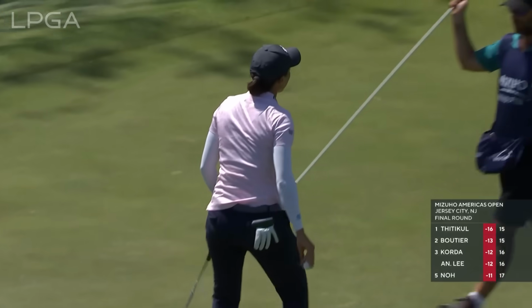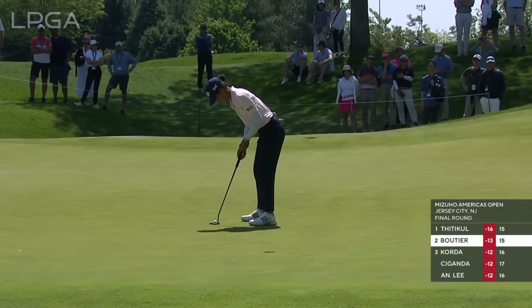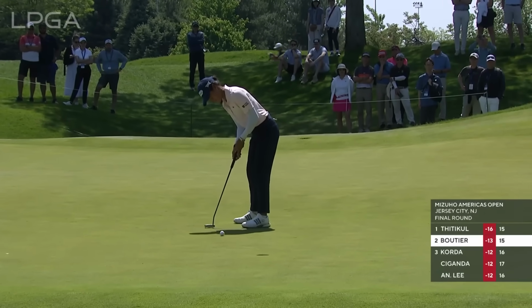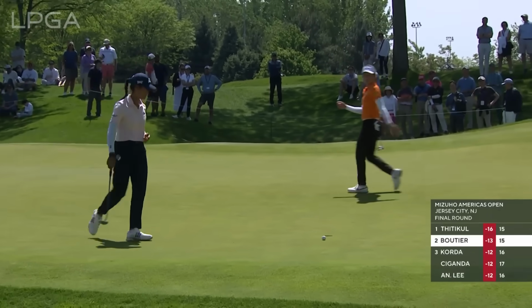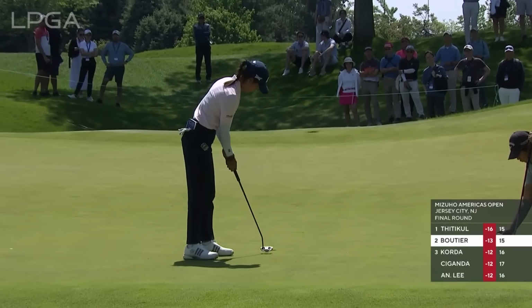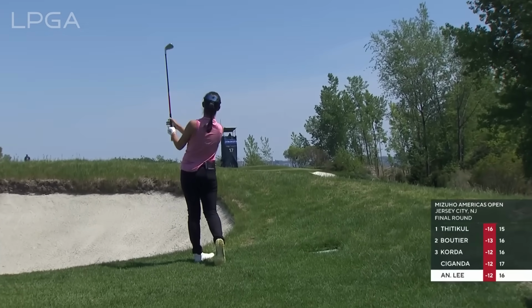Okay, she gets it. Well, she began the day just 4 back. That's where she is at the moment. You start feeling like your back is up against the wall. Again, just not trusting that putter. Yeah, that one was a little bit of a push. The one on the previous hole she missed on the left side. Bit of trouble here, but looks to have a decent lie at 17. Yeah, good lie over there.